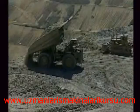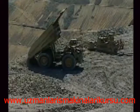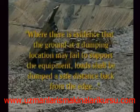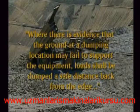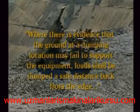Section 9304 of Parts 56 and 57 of the Code of Federal Regulations requires that where there is evidence that the ground at a dumping location may fail to support the equipment, loads shall be dumped a safe distance back from the edge.